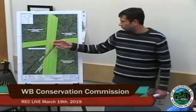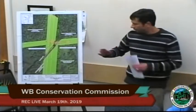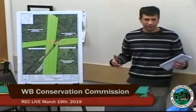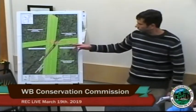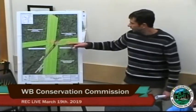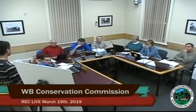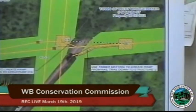As far as the work goes, National Grid will use their standard practice of using timber swamp mats to access wetland areas. Those are depicted with the hatching. We show our maximum extent of what we think they might do. They usually use less than this, but these are just 50 by 50 work pads. They'll have a bucket truck to reach up to the structures. They'll use one of the auger trucks to drill the hole for the pole, put it in, and hook up the rest of the equipment.